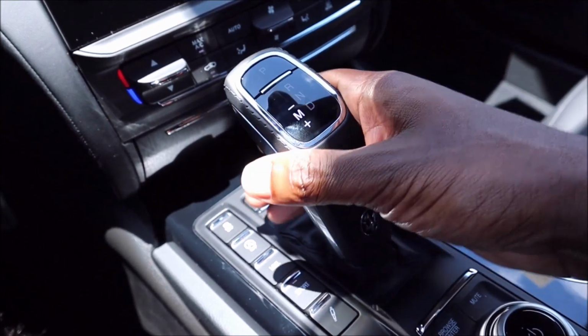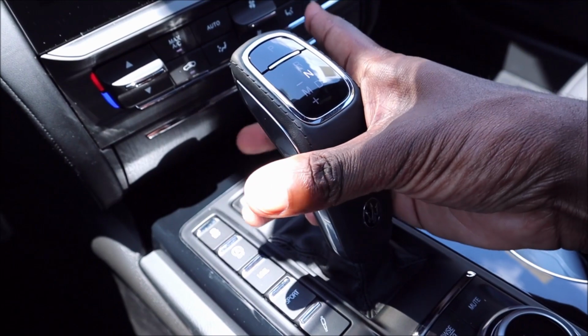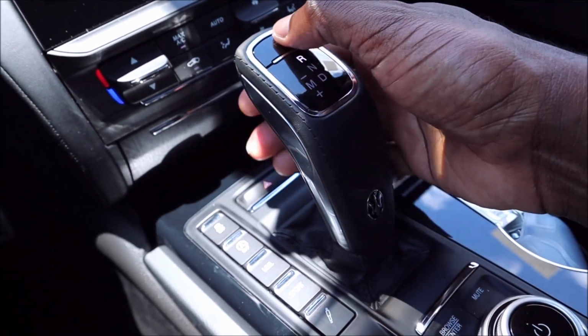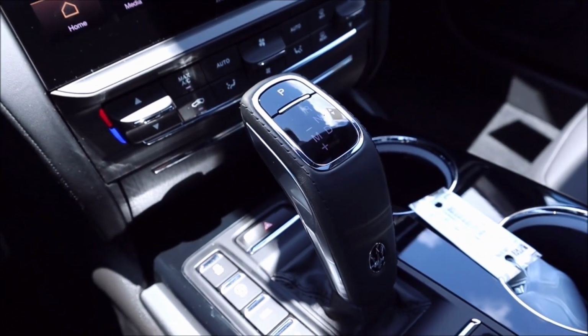8-speed ZF transmission, dual track, so you can do manual mode here. All right, drive, you can go up for neutral, use the trigger, go up to reverse for safety, and then you can see your backup camera comes on. All right, and then P for park, you're all set.